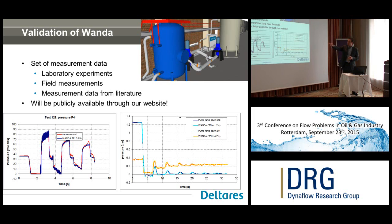On the left, we have a picture from a large-scale laboratory experiment that was done in the 70s, the predecessor of Wanda actually, where we were looking at cavitation due to pump trips. You can see the blue line is the simulation and the red line is the measurement. There's a really nice match between those two, so we're really happy with that. And here on the right, you have a validation experiment that was based on SCADA measurements on a live oil platform, where they had an incident, and we could use the SCADA data to validate our software.